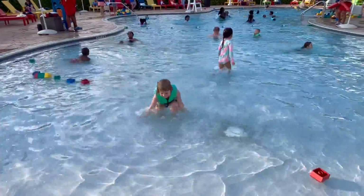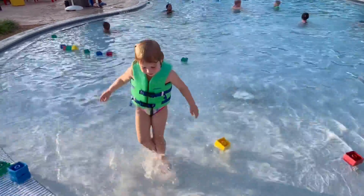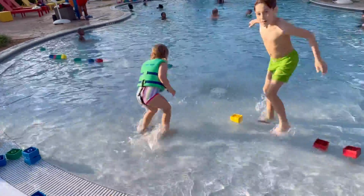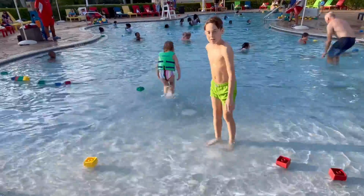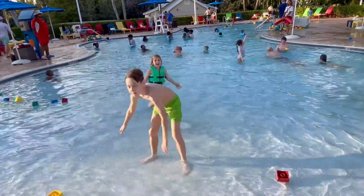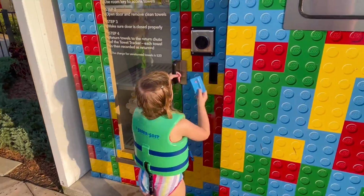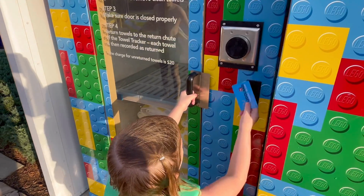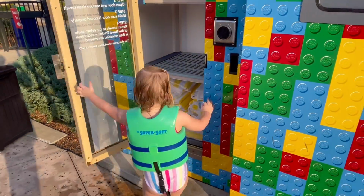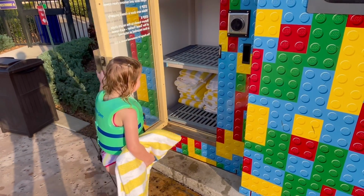All right, let's go dry off. Apparently we're not drying off. Come on, guys, let's go in so we can build some Legos. Gotta hold it on there. Try it again. Woo! Get some towels.